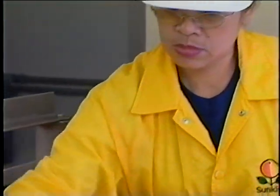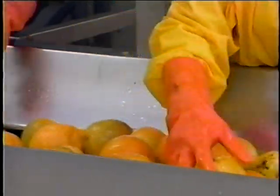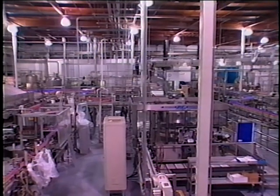Poor health and hygienic practices by food workers can increase the risk of food becoming contaminated with pathogens. Facilities and equipment should be designed and maintained in a condition that will protect against contamination. It's important to remember that there are numerous points in the juice production process where the food may potentially become contaminated with pathogens or other hazardous substances.